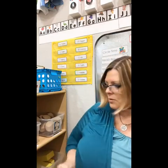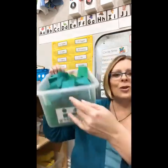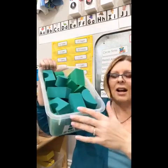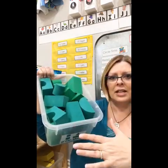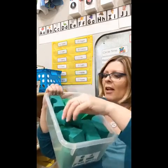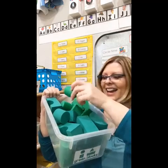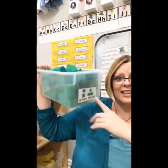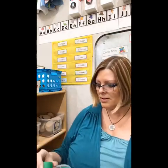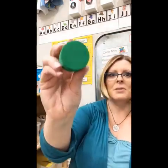Sometimes, if you have a store near you, you can get seconds or discontinued items, and that's what these were. The only reason I got them as seconds was because if you look at the green ones, you can tell all the greens are kind of a different green color. This one is a dark green, but this one is a light green, and so they were considered seconds, and I got them for super cheap. And yes, they do get bite marks. I'm sure this one has bite marks all over it.